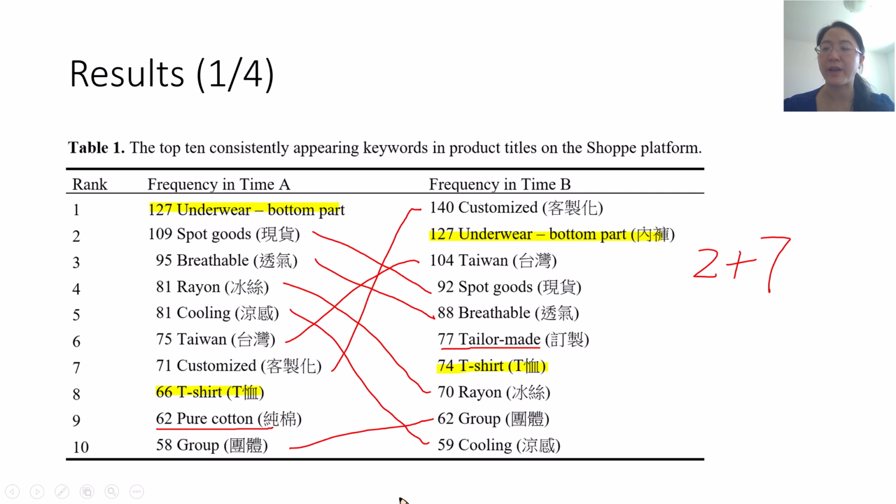The same results were found in type B, except for tailor-made, also an adjective. There were in total 9 consistently appearing keywords used in the textile products on the Shopee platform. The 2 textile product titles are bottom part of underwear and the t-shirt. The 7 adjectives are sport goods, breathable, rayon, cooling, Taiwan, customized, and the group.